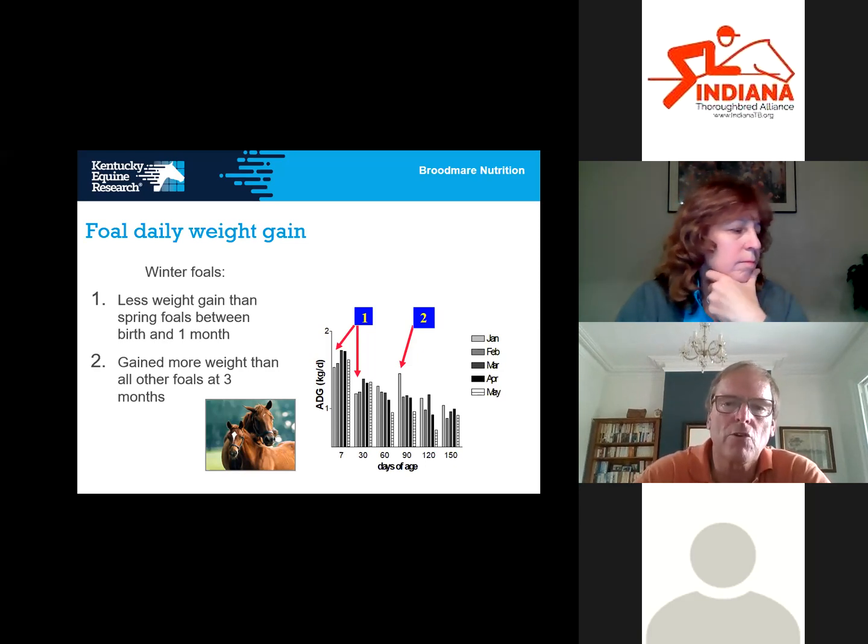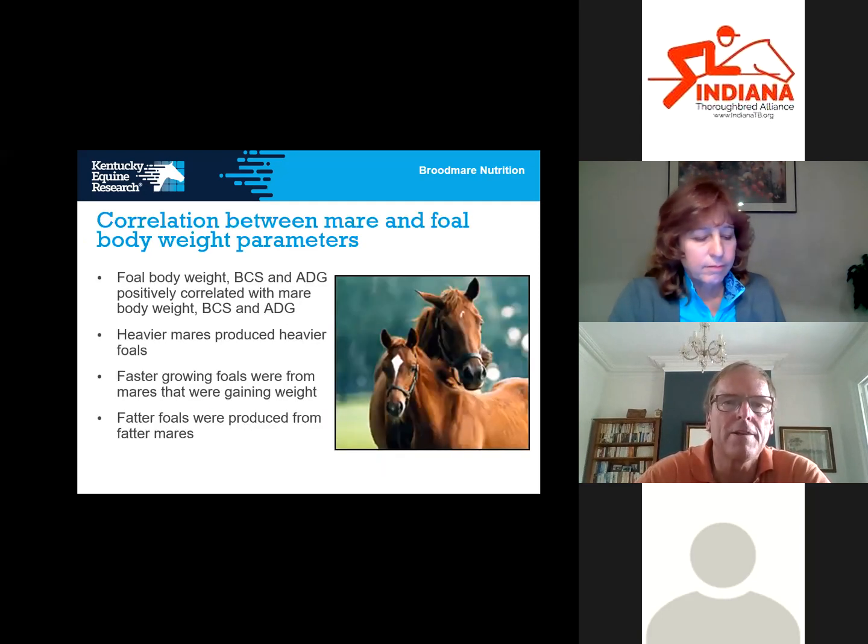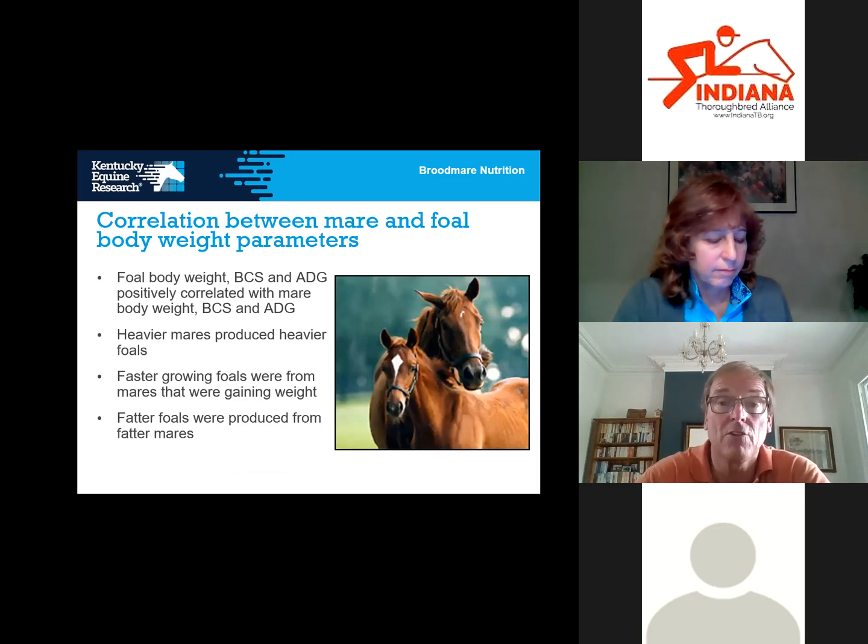By the time they're a 2-year-old, you're probably not going to see much difference, but certainly early on you do. And if you're looking at weanling sales or things like that, then that can have an impact there. So it's important looking at weanlings to look at their age in terms of judging how big they are and whether it's appropriate. So there were real correlations between mare and foal body weight parameters.